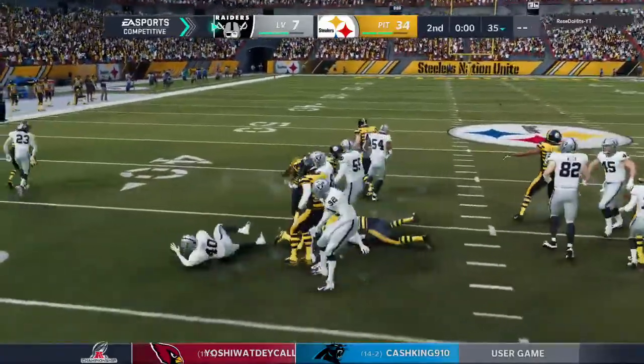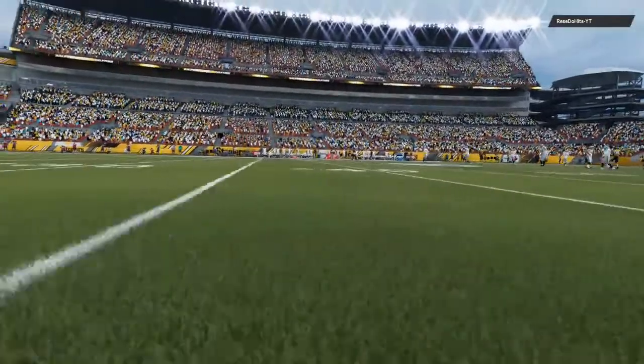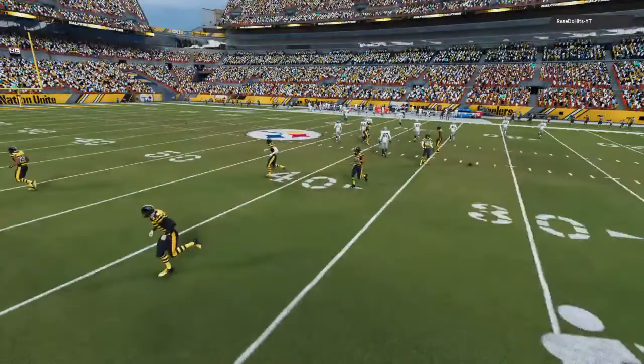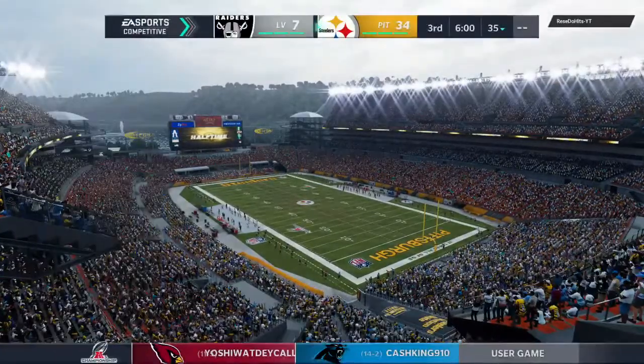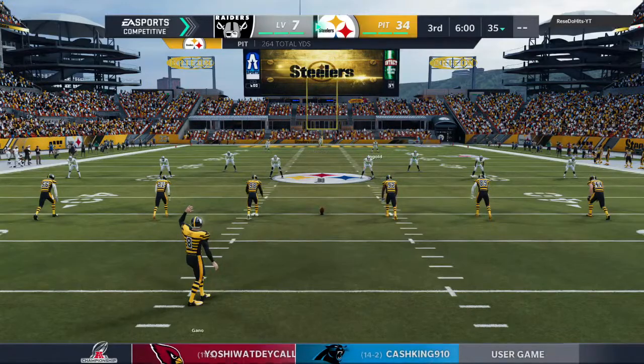Good return up past the 30. So we come upon halftime in the AFC title game as we send you down to Orlando where Jonathan Coachman has our EA Sports halftime report. Coach. Set to kick off.